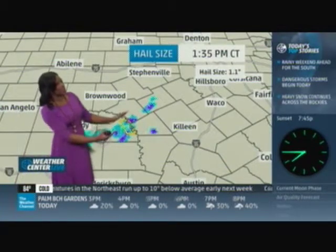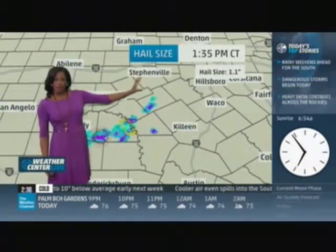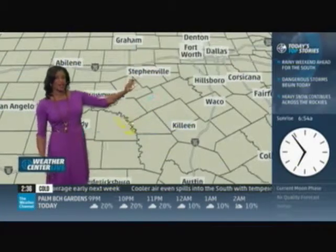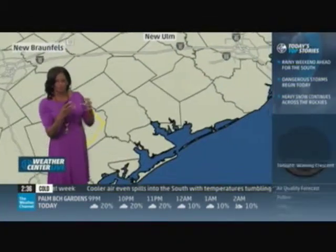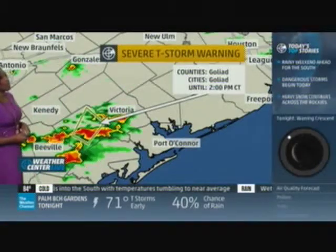Again, this is the hail tracker. Hailstones up to about 1 inch in diameter. That's about the size of a quarter, and that's enough to do some damage. But of course, the larger those hailstones get, the more damage they're capable of producing.